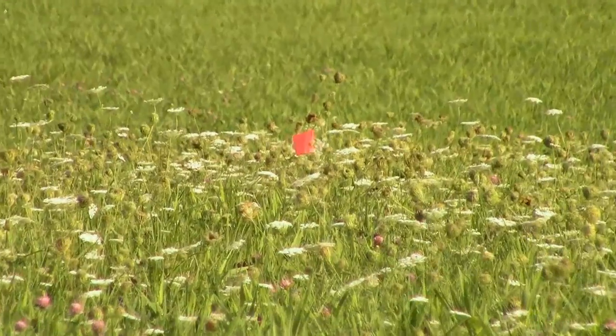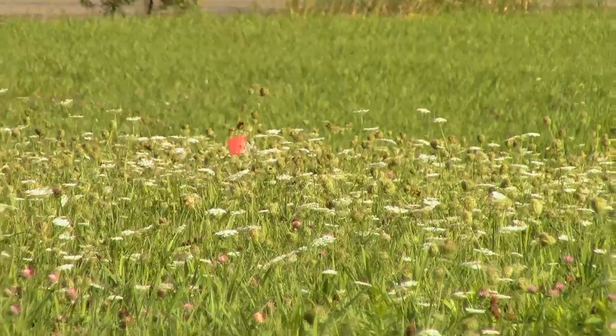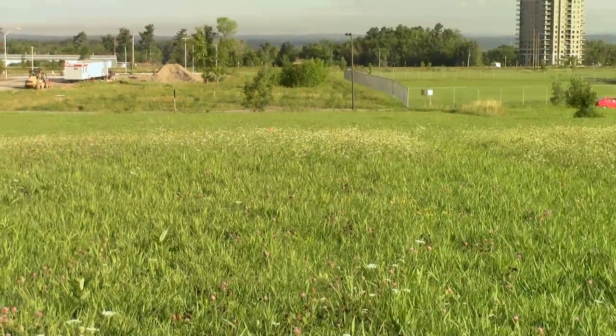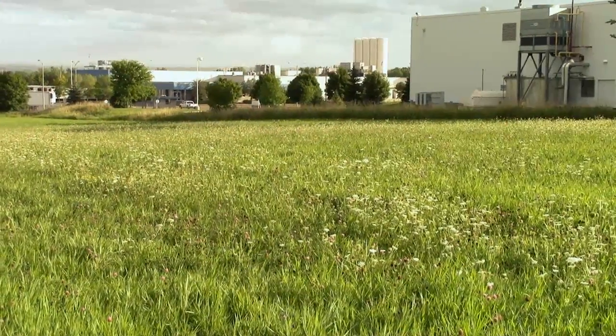Okay, and there, I think, there's a flag right there. And so a little beyond that flag is going to be a left turn. That's going to head back towards there, and that's where the toy will be.